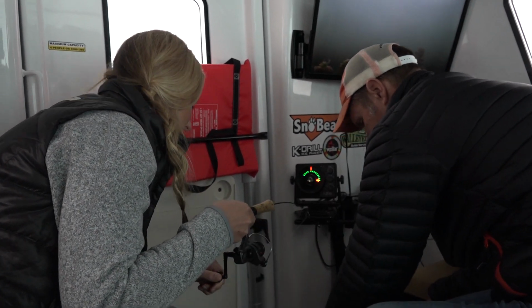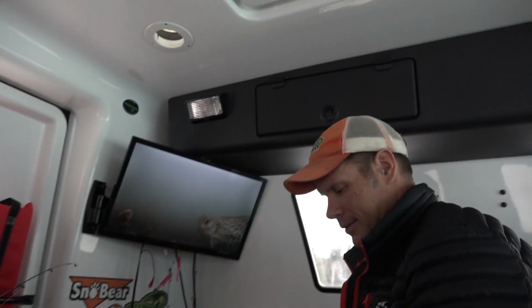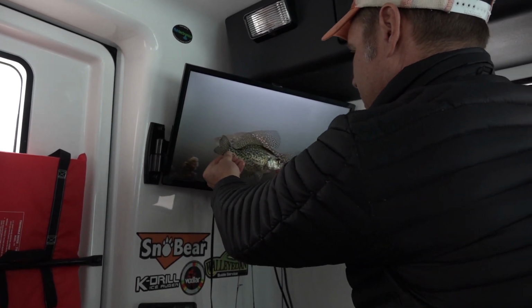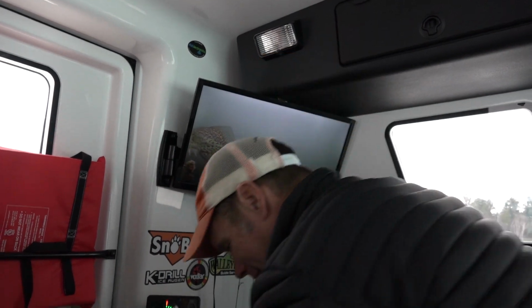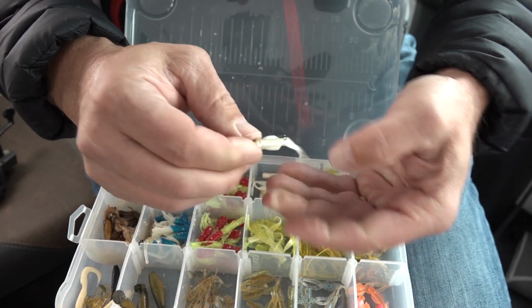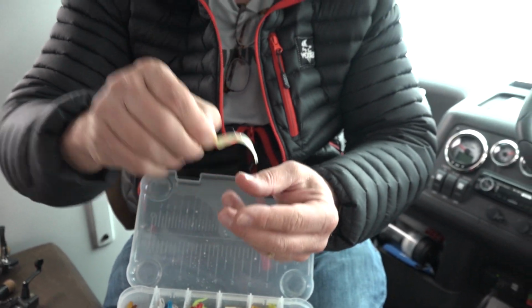It's a crappie. You're kind of catching the crappies. Yeah. Look at that. Whoa! There's a crappie. Let's see how big it is. It's bigger. So get down there. Hurry up. Whoops. That is crappie candy right there.